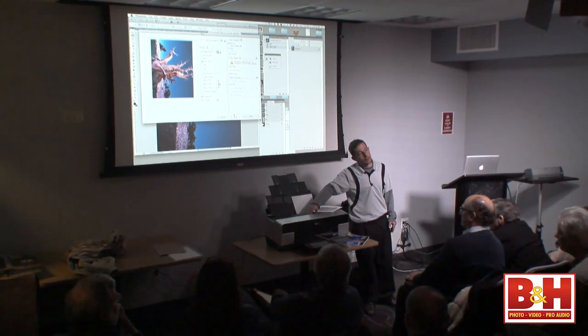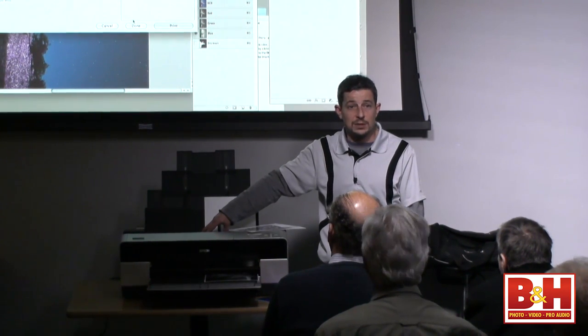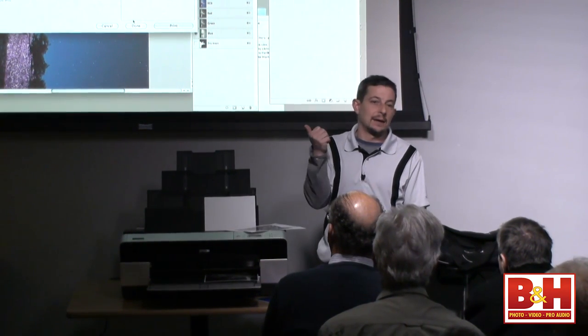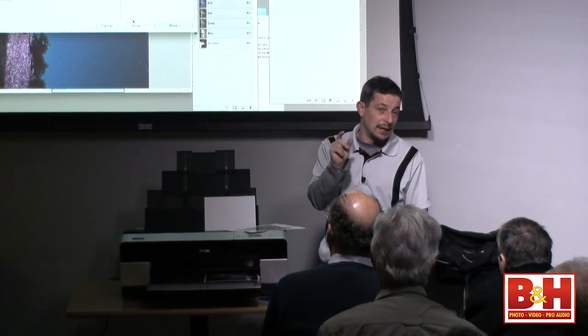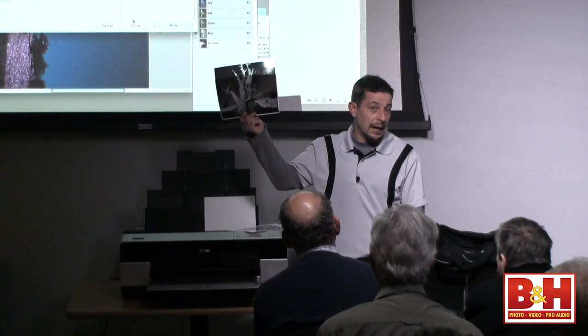I know that the Epson driver, when I allow the driver to manage the black and white, it actually uses a predominant amount of black, gray, and light gray. And then a little bit of light cyan and light magenta. And guess what? Totally black and white. I didn't touch the file.